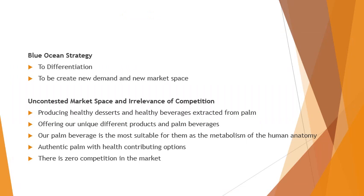For the Blue Ocean strategy, we have differentiation, creating new demand and new market space, and concentrating on market space irrelevant of competition. Producing healthy dessert and healthy beverages is standard from Palais, with more benefits to human autonomy through metabolizing, suitable for customers who prefer healthy foods, and an authentic plant with health contribution option. This kind of service to the customer has zero competition in the market.